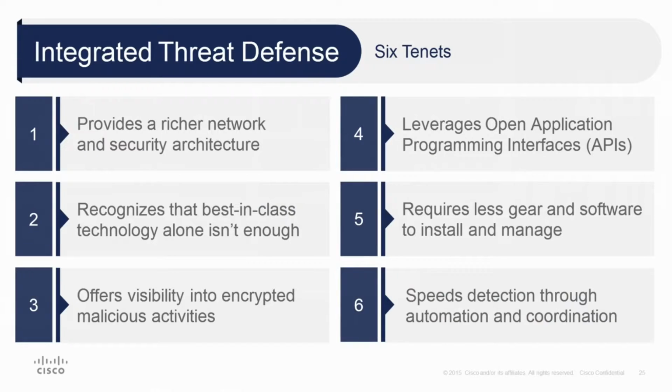But I think the first thing we point out is that the mindset here requires a richer network and security architecture. So what do we mean by that? Well, networks of the past, right, they were routing traffic and so forth, but they didn't necessarily have security built into them, right?